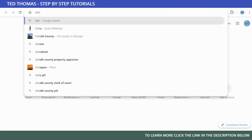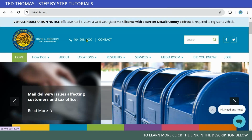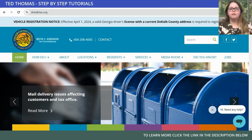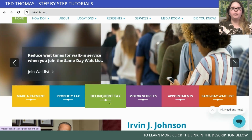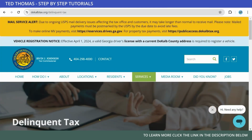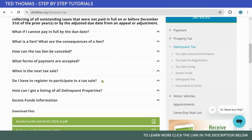Okay, now that we understand Georgia, let's focus on finding you the information to get you started. The first thing that you want to do to get more information about the next upcoming tax auction is to go to the Tax Commissioner's website. Once you get to the Tax Commissioner's website, if you scroll down, immediately you're going to see a box that says delinquent tax. Here is where we can find information like when the next tax sale takes place, how to register for an upcoming auction, and how to find the auction list.